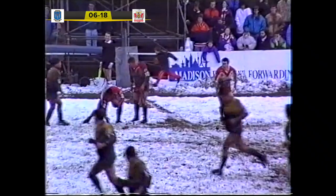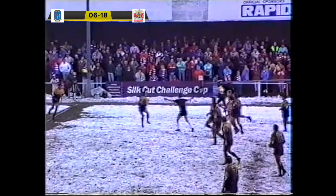The crowd goes, ooh, he was about 10 yards off him then. Nice work there, Mike Ford and Paul Round making the opening for Richard Irvine, who makes good yards. Brett Clark with a little chip. Brett obstructed. Hope he's not injured.